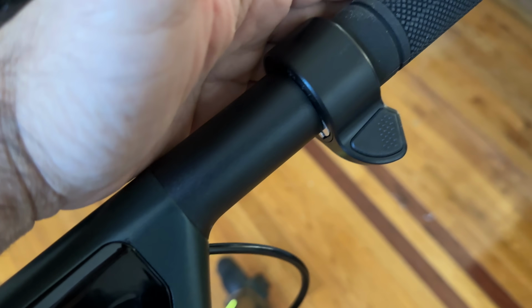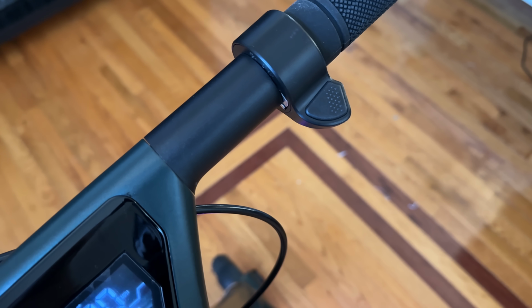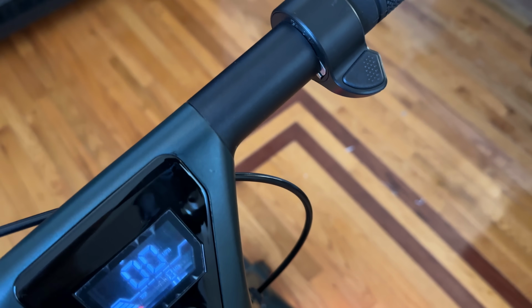And then the last thing we'll highlight right here is the throttle, but this is a kick scooter, so you have to kick it forward. You have to push forward before it starts.